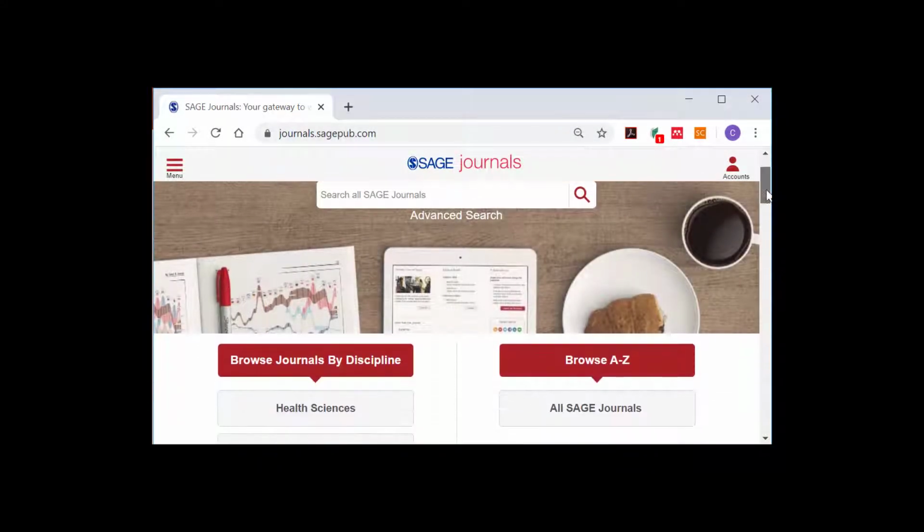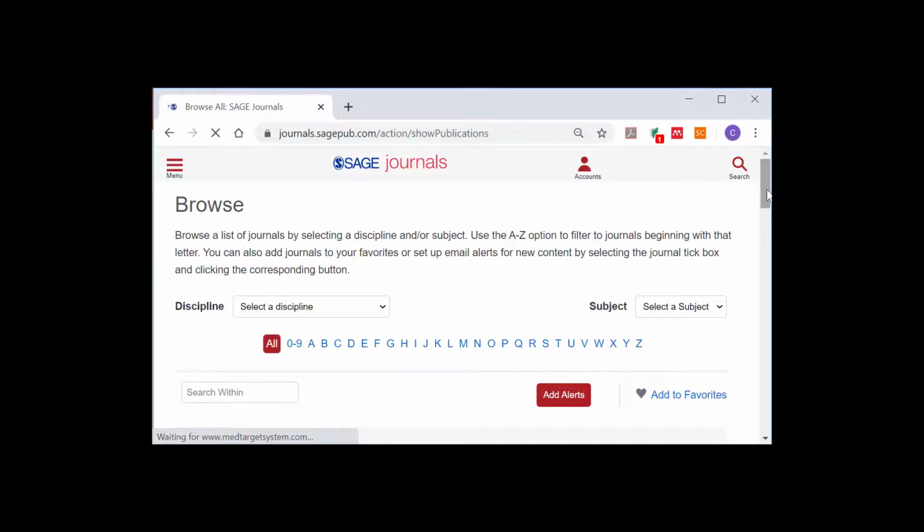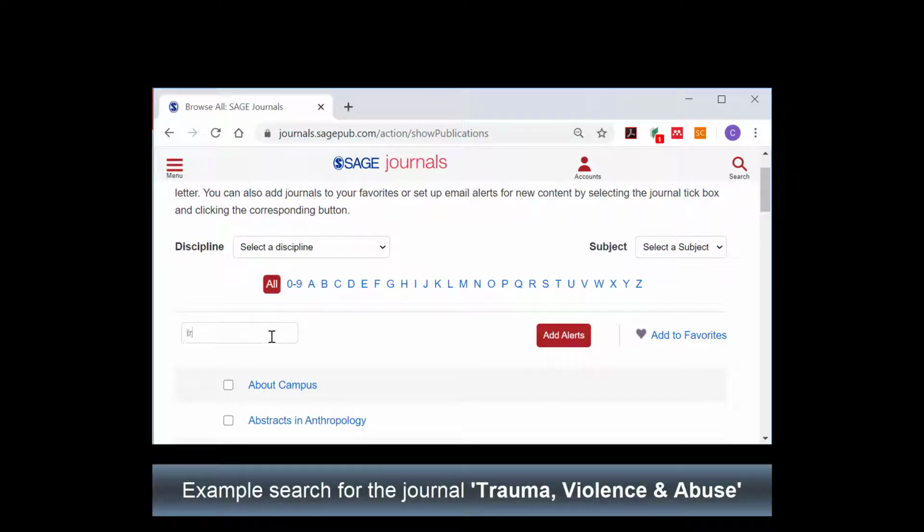Lastly, it could be that there is a specific title you already know of, in which case it will be necessary to find out if it's available in one of the collections. You can do this by browsing or searching the title lists.